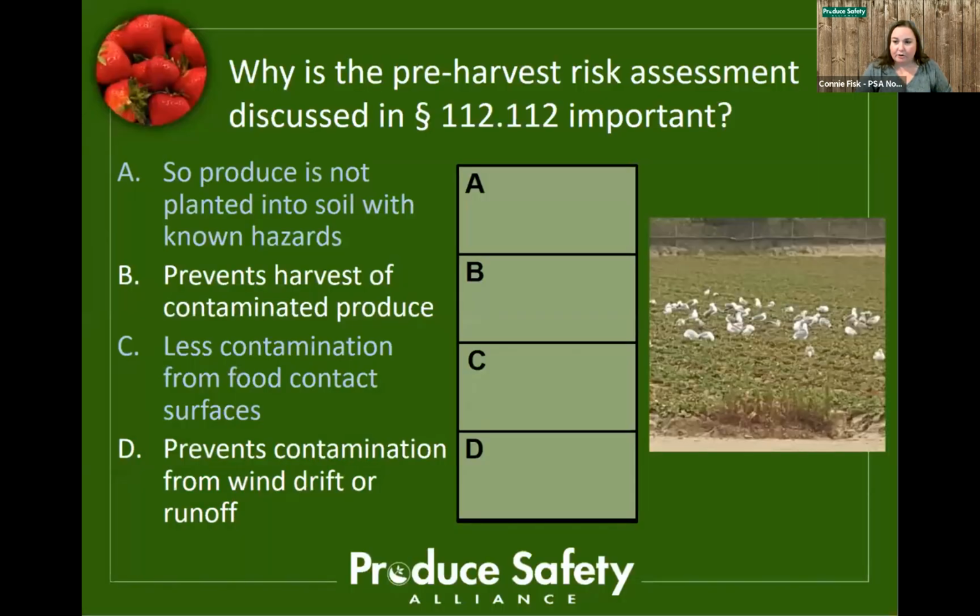So here's an example of how you can use annotate in your remote PSA grower trainings with the clicker questions. Open annotate, and I want you to play along now. Open annotate, it's either at the top or bottom of your screen. If you don't see it, it might be under more or view options. So I want you to go to annotate, choose a stamp, and then place it next to the answer you think is correct. And again, that annotate option is probably at the top or bottom of your screen. It may be under more or view options.